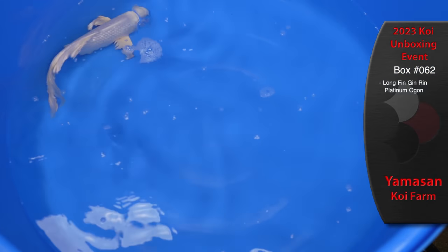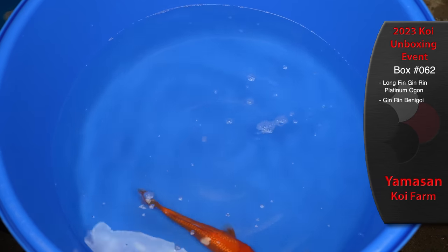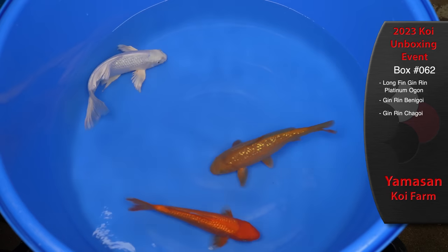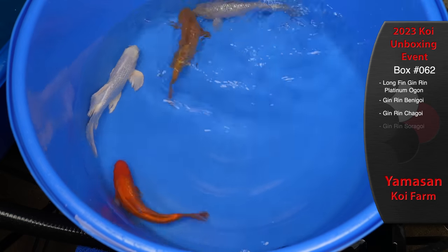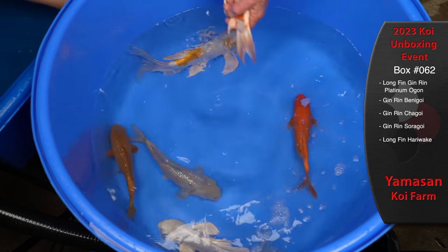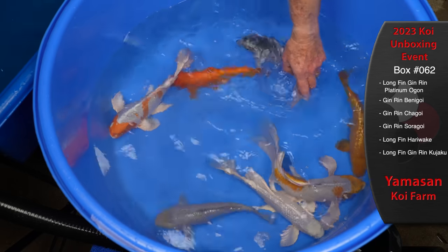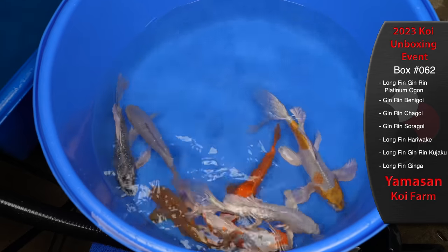This box starts off with a Longfin Ginrin Platinum Ogon, along with a Ginrin Benigoi, a Ginrin Chagoi, a Ginrin Surigoi. We also have a Longfin Scaled Herawaki, a Longfin Ginrin Kujaku, and finally a Longfin Ginga.